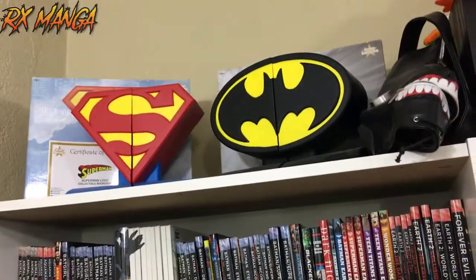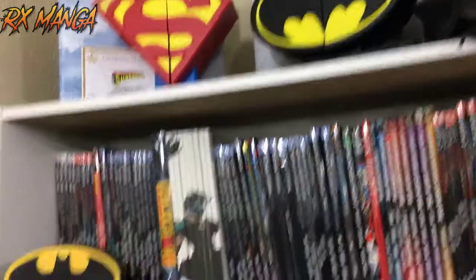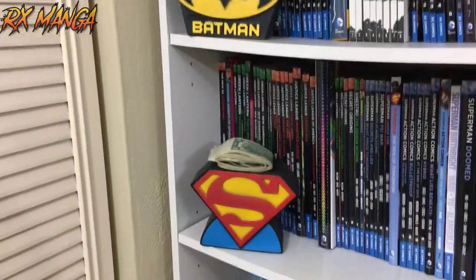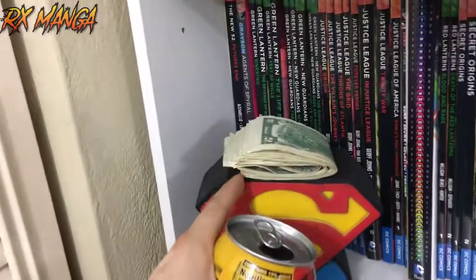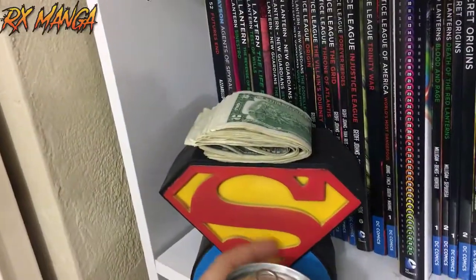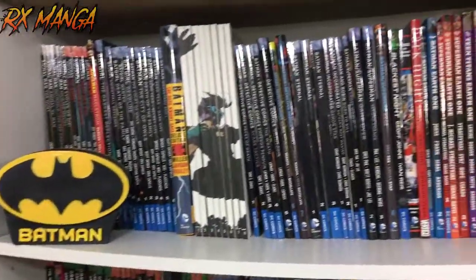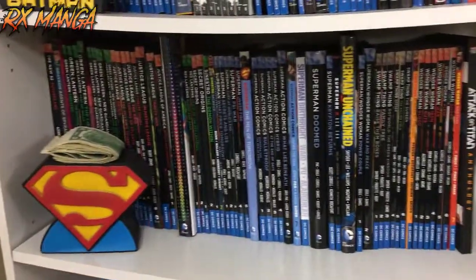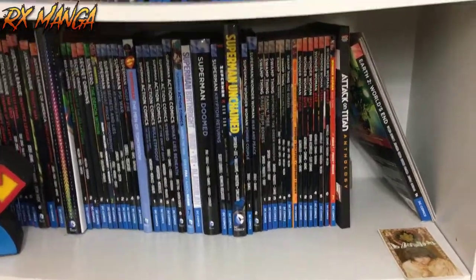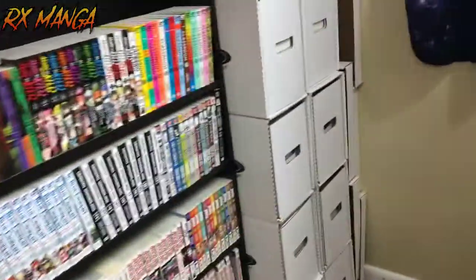You can start off with our two bookends, which are very, very nice. I love those things. Two, what you call them? Banks, little money banks. I collect $2 bills and $1 coins and stuff in here. That one's empty. And I'm just going to breeze through these because these will get their own video. I've got some trades and graphic novels for DC, pretty much DC exclusive. And then we got Attack on Titan Anthology there, just because I thought it'd fit nicer over there.